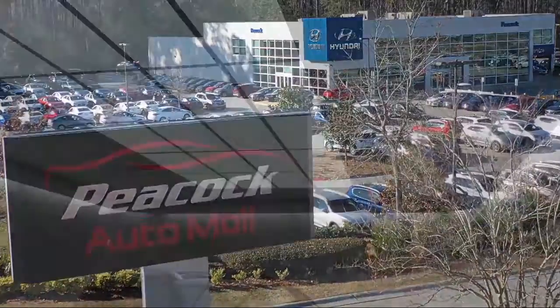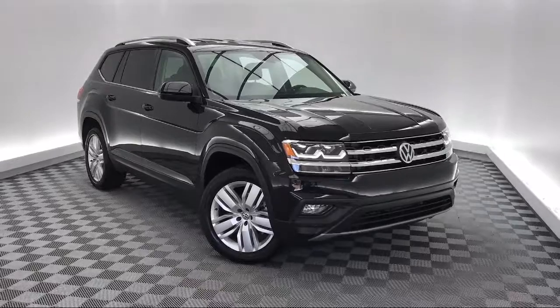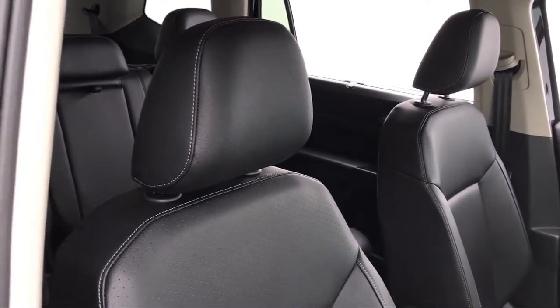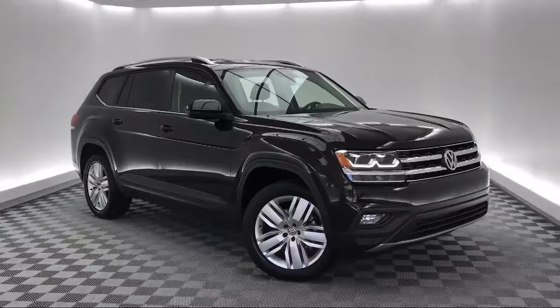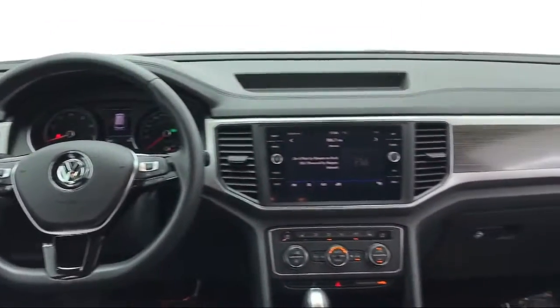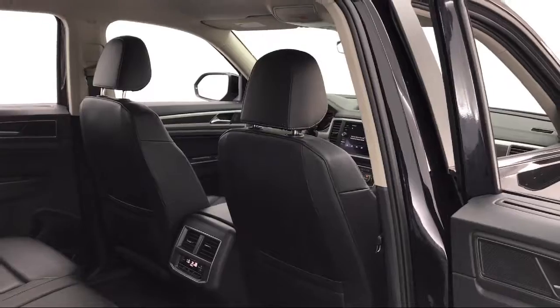inventory. It comes equipped with roof rack, Sirius XM satellite radio, rear view camera, third row seating, heated front seats, tire pressure monitoring system, keyless entry, rear spoiler, electronic stability control, steering wheel controls, and has less than 10,000 miles on the odometer.